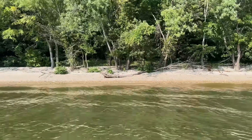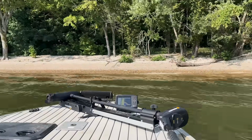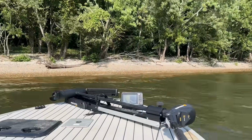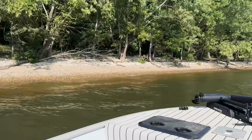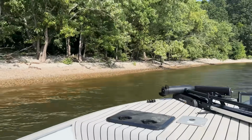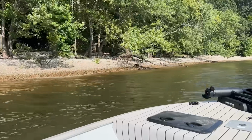Well, this is the spot I want to check next, but we are on the main channel and there's a lot of big boats going by. So I got bilge pumps. I mean, it's not gonna sink my boat, but it'll beat it up against the bank. I really don't want that. It's a busy Saturday, lots of people on the water.